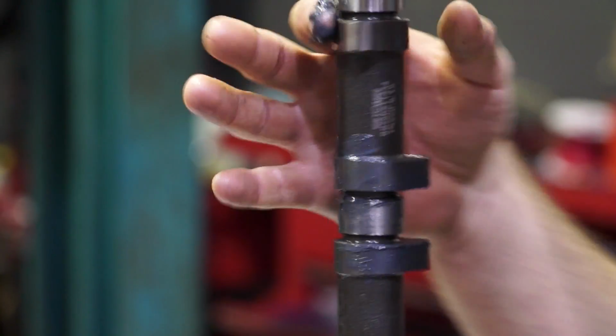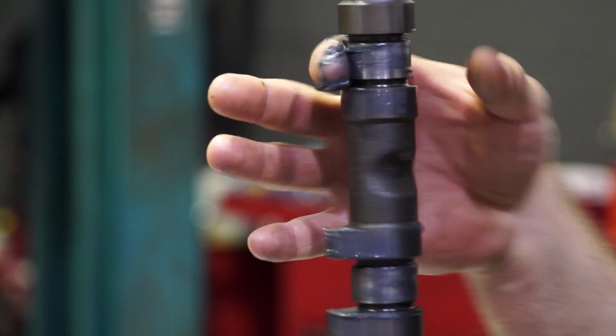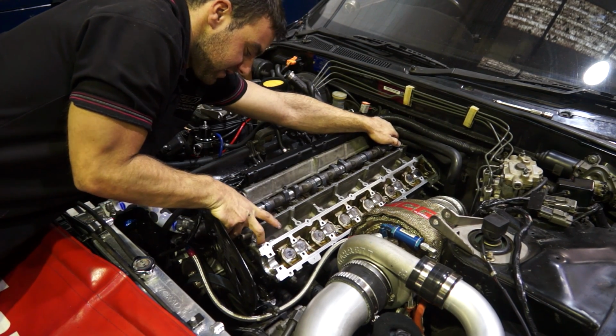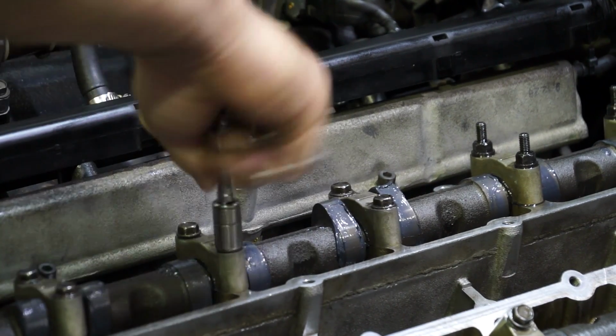Now the next thing to look at with airflow is camshafts. Now we've seen standard camshafts make enough power to do 125 mile per hour, but if you want to do it a little bit easier, you should look at upgrading the camshafts. Now we use Tomei Type B ponncams, which are a drop-in camshaft you can put straight in.